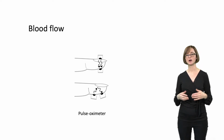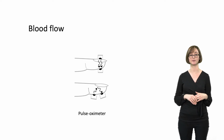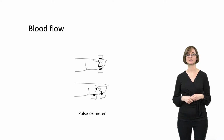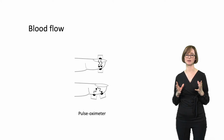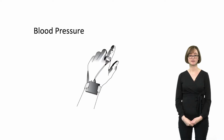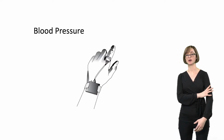By analyzing the colors that are absorbed and reflected, you can tell how much oxygen is being carried by the blood, which is the oxy part of pulse oximeter. This connection is a little less sensitive than the electrodes that we just talked about, but it still does need to be stable, which is why in the hospital the sensor is clipped to your finger or your earlobe with some pressure.